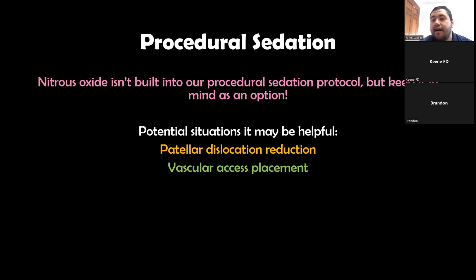Or let's say you're a critical care or even an AEMT, and you've got somebody who's very adverse to IVs, or you've got a kid who does need an IV for whatever reason, and they're really anxious about that, and they're scared of the pain from it. Well, unfortunately, we don't have topical anesthetics, right? We don't really have lidocaine spray that we can put on a puncture site. But we do have nitrous oxide. We could use that as procedural sedation for a quick procedure like that.